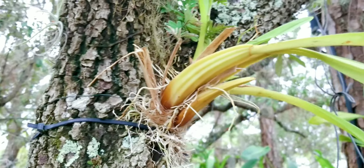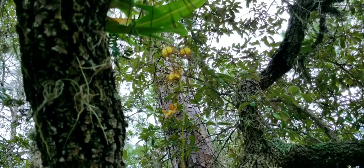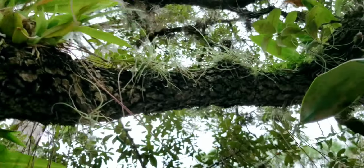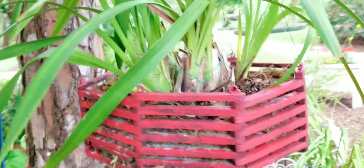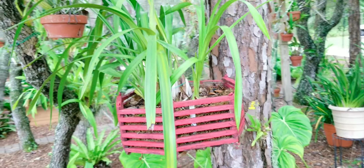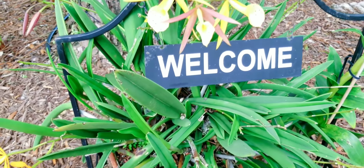Oncidiums usually take a while to attach, but you can see there's a new growth and it's actually blooming. It's a dancing lady. It's like above my head. And I think something is biting me. Oi, sorry, Dosia. And then there's a humongous cymbidium, and there are yellow birds saying welcome.